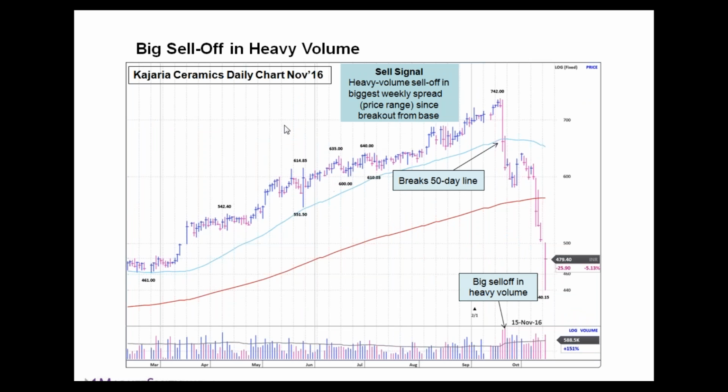Okay, so this is an example of Kajaria Ceramics. It's a daily chart of the stock. If you see, the stock has had a very good run here. It has trended nicely up, and it has always stayed above its 50-day moving average and towered well above its 200-day moving average. So the stock has gone up very well, and people who would have had positions in this stock would have sat happily at this position. But suddenly we see that after it topped at this point, the stock drastically fell. This is a huge drop in the stock, and also the volume has been very heavy.